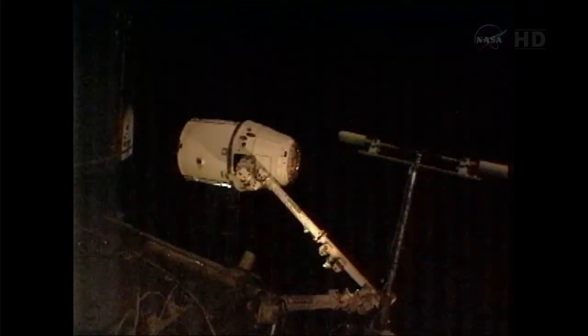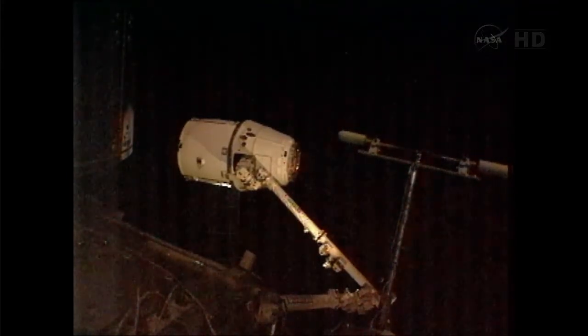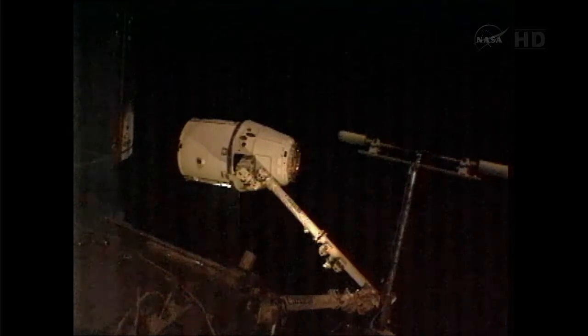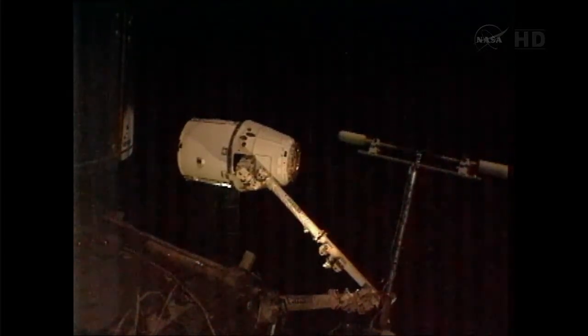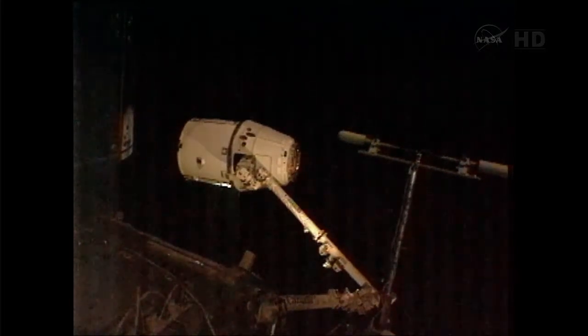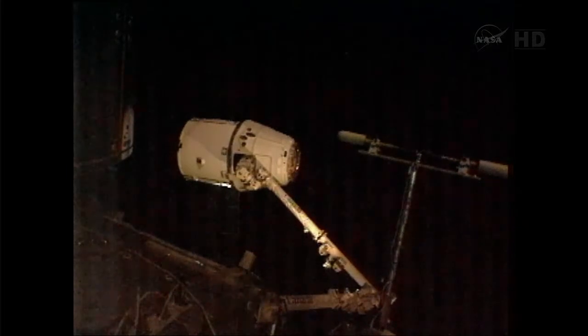As we talked about at the beginning of our broadcast, this vehicle has a unique capability to bring cargo back to Earth, and that is what it will do in about 2.5 weeks at the conclusion of this mission. This spacecraft is taking up 882 pounds of supplies, but it will bring home more than that. 1,673 pounds will come home to Earth after the 18 days that Dragon will spend attached to the station.